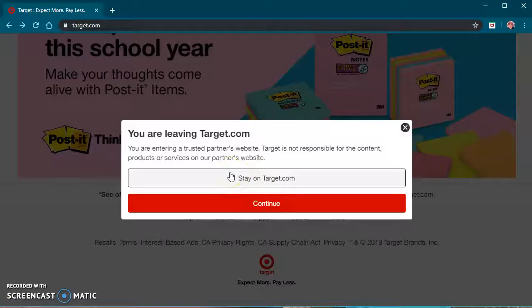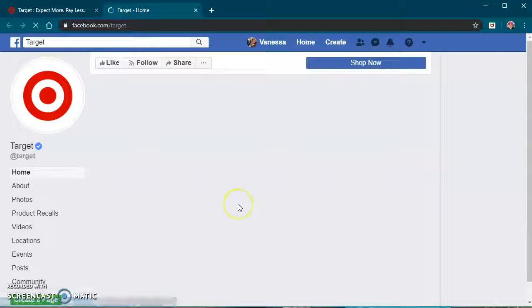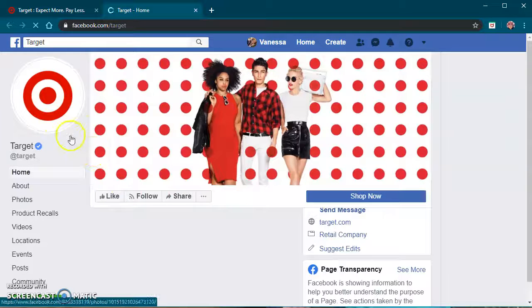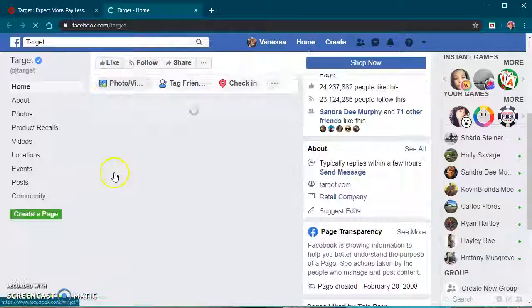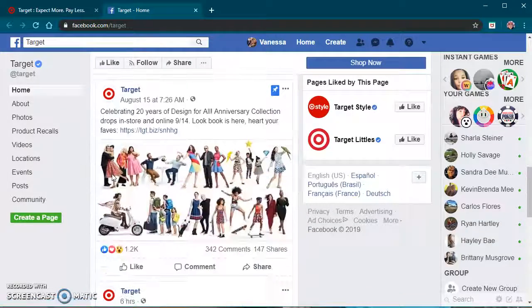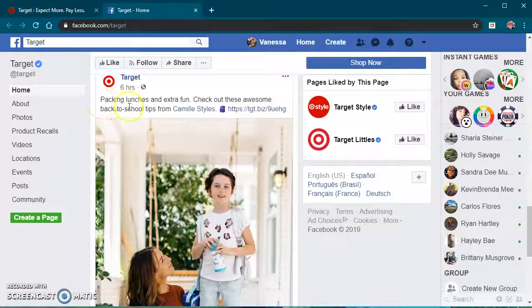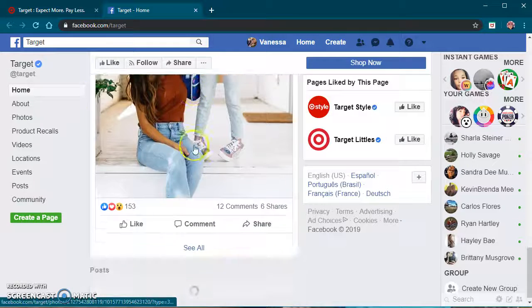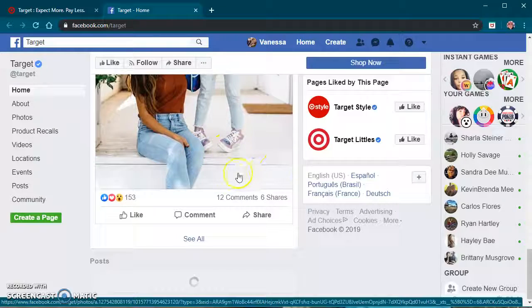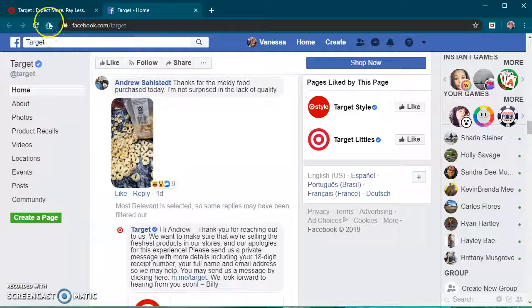So once we click on Facebook, a pop-up comes up saying we're leaving Target. Just want to make you aware. We check out their Facebook page. Target mainly uses social media for additional advertising or what's going on in the stores. Just a heads up of new products that they're going to be launching, things that are on sale. So I definitely enjoy Target and all their deals.